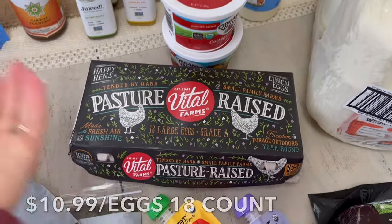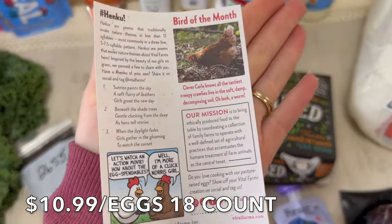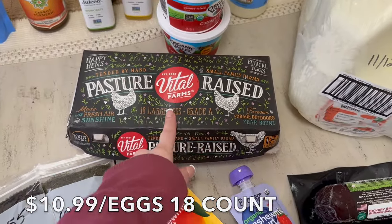Moving down here, one carton of the 18-pack pasture-raised eggs. And so this is coming from Clever. So cute. So, so cute. So I got one of these cartons for myself this week.